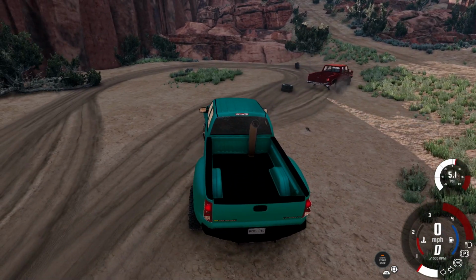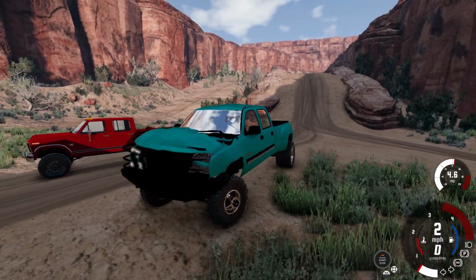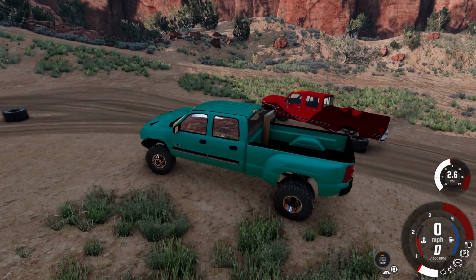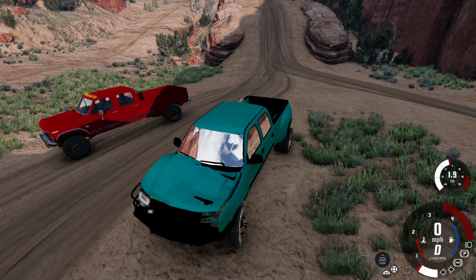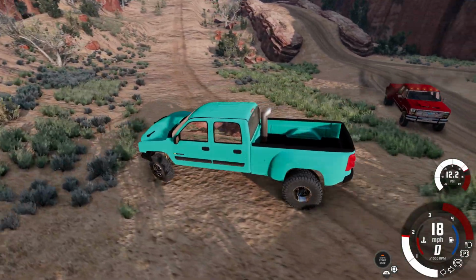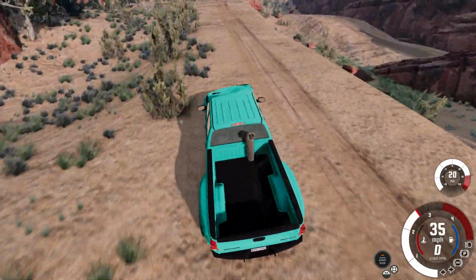Are you missing a wheel? Am I missing? You're missing both your rear wheels. Oh my gosh! I killed my steering too on that. What button is that for me? I forget. It's going to be your left D-pad. There you go. I want to jump this again, because the truck's already messed up. It would have been okay if you wasn't there. I should have waited. That was my bad.